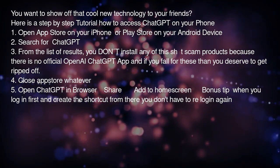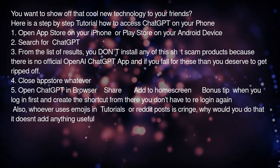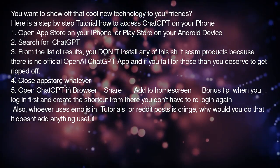Bonus tip: when you log in first and create the shortcut from there, you don't have to log in again. Also, whoever uses emojis in tutorials or Reddit posts is cringe. Why would you do that? It doesn't add anything useful.